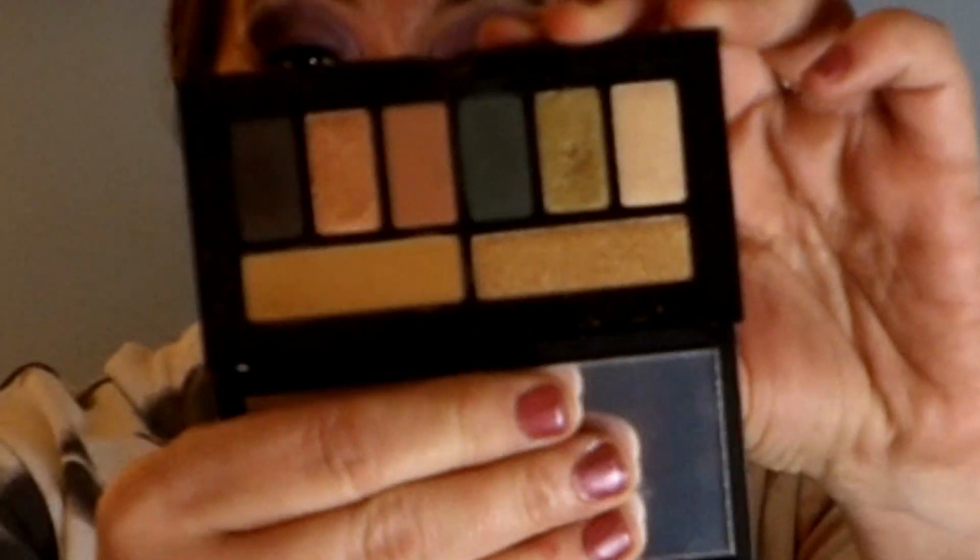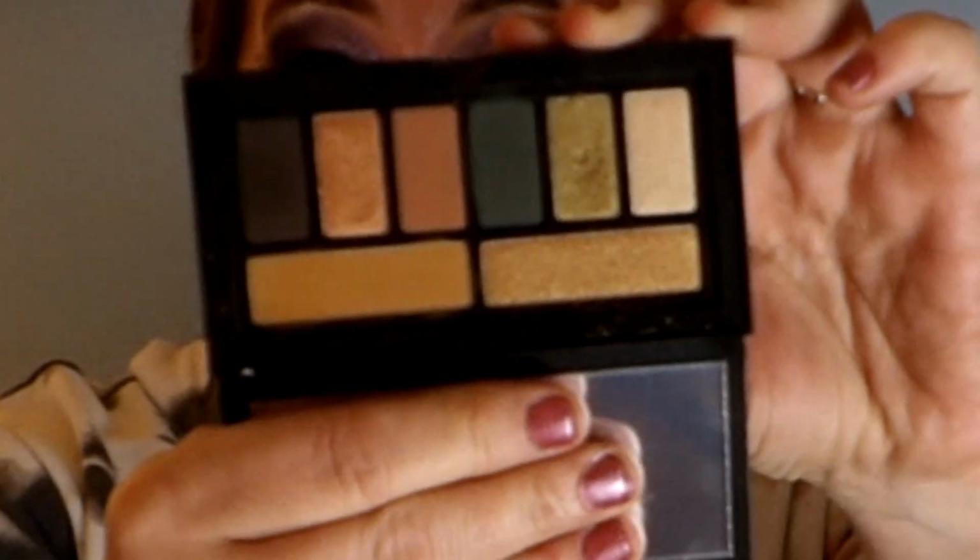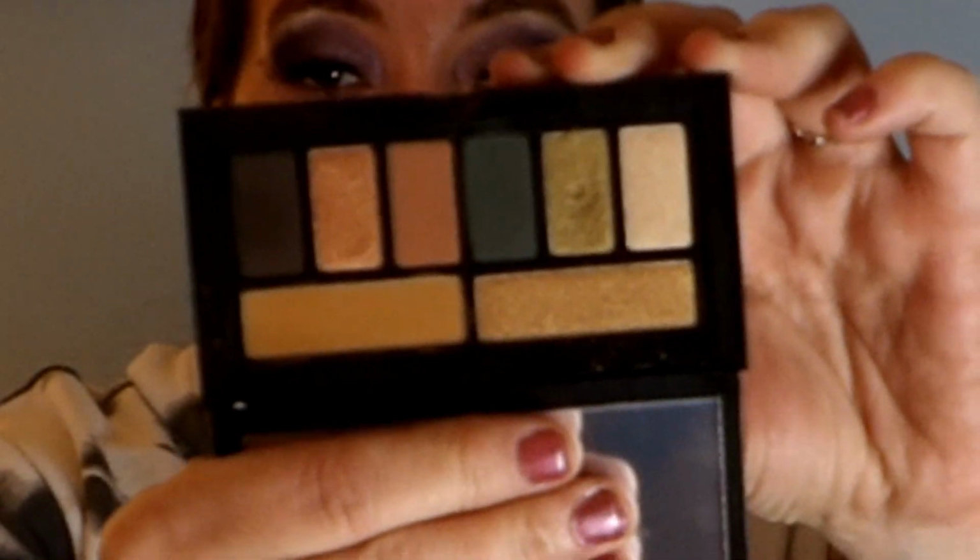And then I have this Smashbox palette that I got from Kimmy's Boxes, and this is beautiful. That green is to die for. Now, both the greens actually. I did do one look with it, and that's it, just one. But I actually really liked it.